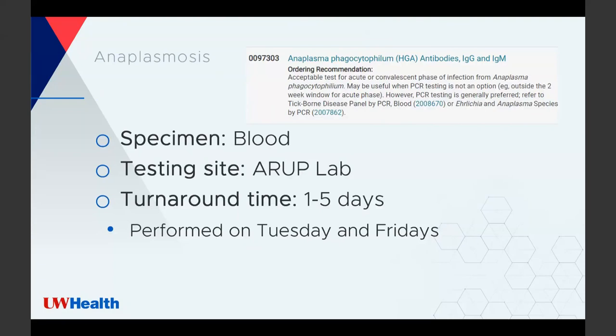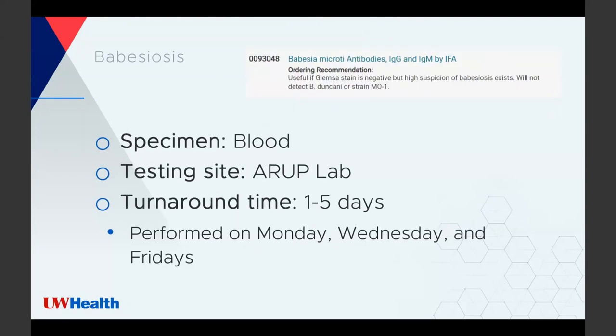Anaplasmosis, again, cannot be ordered through HealthLink. You must order this through ARUP lab, utilizing their lab test directory. The specimen collected is blood, and the testing site is the ARUP lab with a turnaround time of 1 to 5 days. This test is performed on Tuesdays and Fridays. Lastly, for babesiosis, you will also have to go through ARUP to order the PCR. This panel also has a similar turnaround time as anaplasmosis, except it is performed on Mondays, Wednesdays, and Fridays.